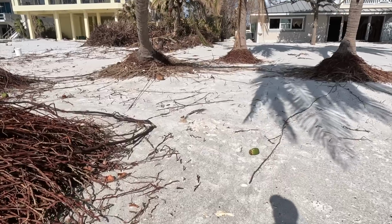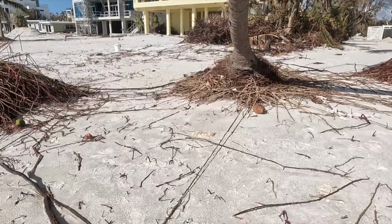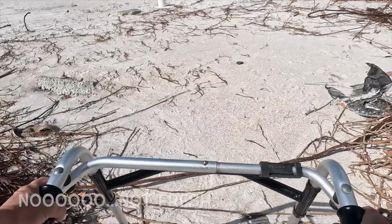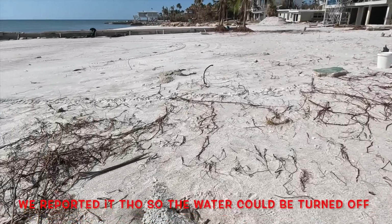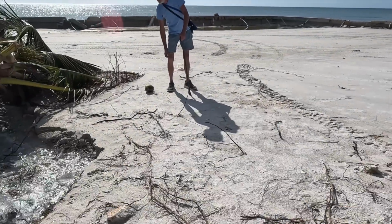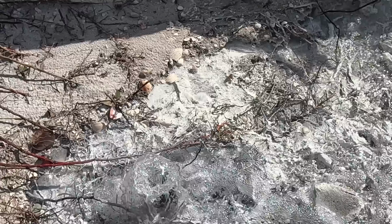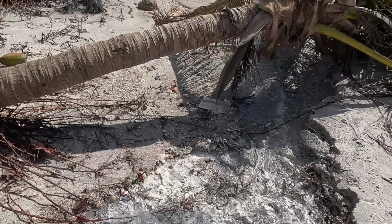Smoke detectors beeping. All right, so that's got to be fresh water or sewer. Boy, these tree roots are something else. Well, no, that could be sewer. I mean, it looks... Yeah, that looks like sewer. Yeah, I think that's sewer. I don't think it's fresh because there's all kinds of ick in it.